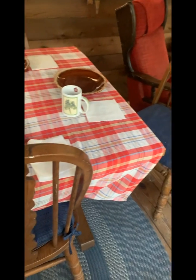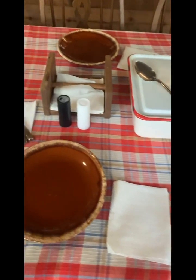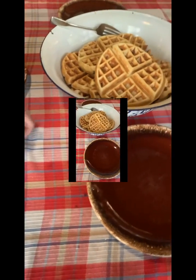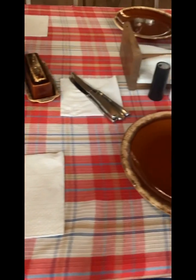You're supposed to hit the table. All right, waffles! He's the waffle maker this morning. Good job, honey. Come on, you hit that. It tastes like a whipping pot. Time to eat, guys. Hey!